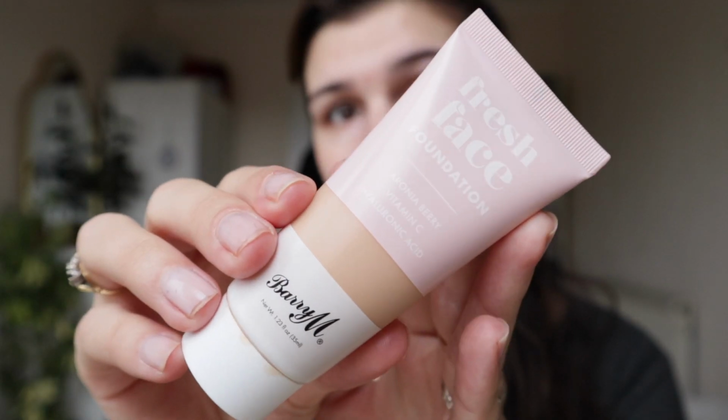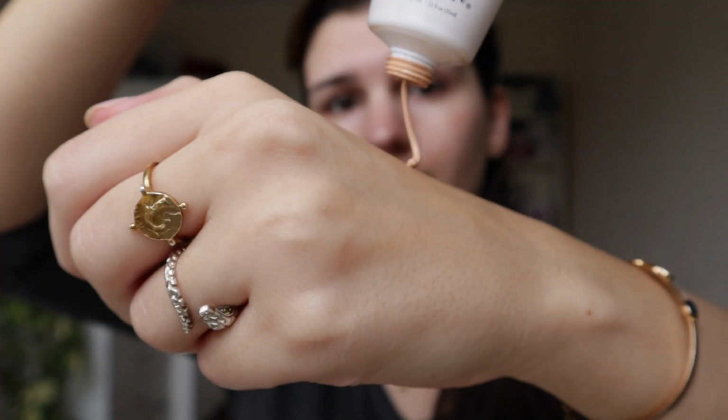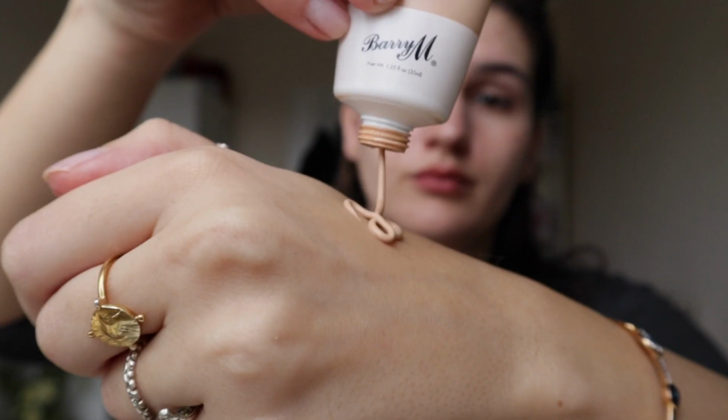Before we get started, I want you guys to know that my skin type is combination, so I do get a bit oily in places throughout the day, and I can also get quite dry skin. My skin can also be sensitive to fragrance, and I haven't found any irritation using this product. But yeah, I really enjoy the application process of this.